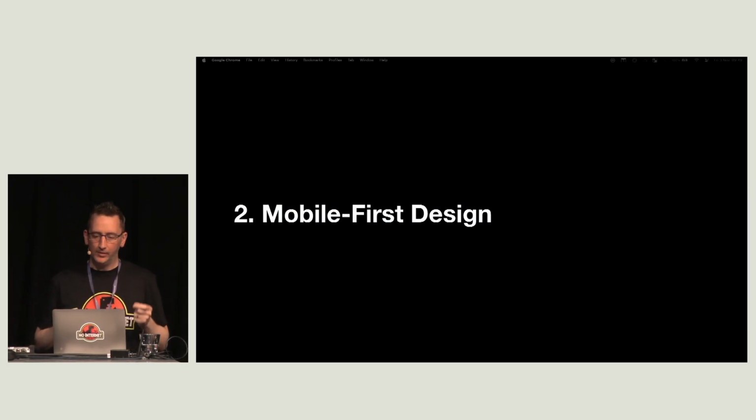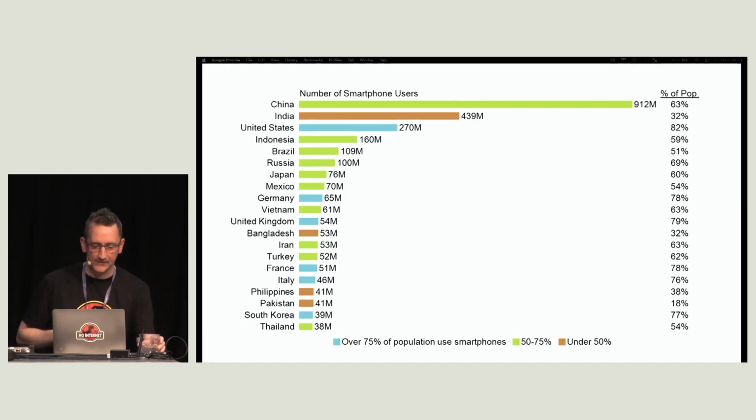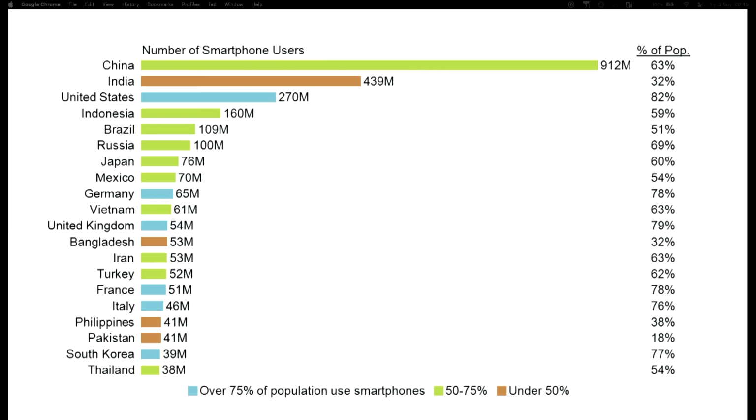Number 2, mobile-first design. Given that a large proportion of users in countries on the other side of the digital divide access the internet through a mobile device, as seen in this graph, where 50 to 75% of the population use smartphones.